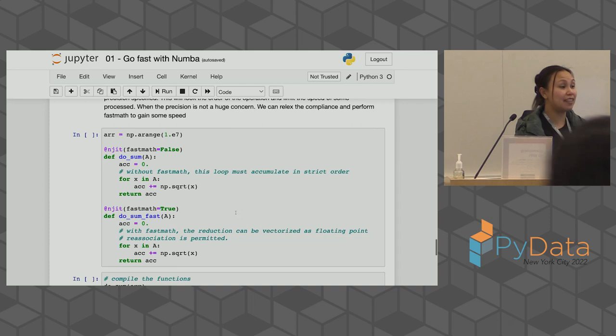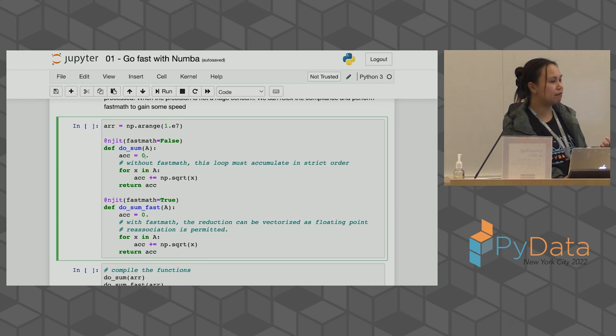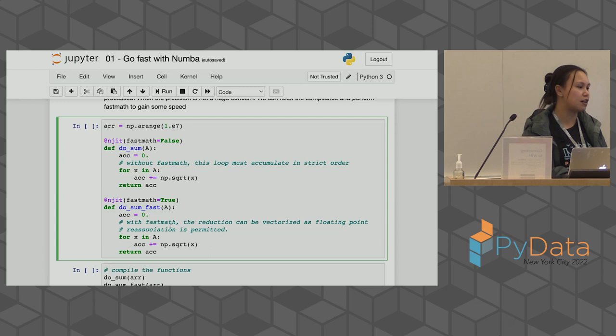So again, we're doing some comparison here and see the magic. So now we have two. One is not doing fast math. They are both using the nopython, the njit mode, which is already fast, but we are just trying to see the difference between with fast math or no fast math here. So let's run it and see.